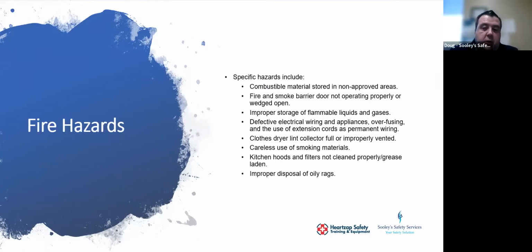Specific hazards include combustible materials stored in non-approved areas, fire and smoke barrier doors not operating properly or wedged open, improper storage of flammable liquids and gases, defective electrical wiring and appliances, overfusing, and the use of extension cords as permanent wiring, clothes dryer lint collectors that are full or improperly vented, careless use of smoking materials, kitchen hoods and filters not cleaned properly or grease-laden, and improper disposal of any oily rags.